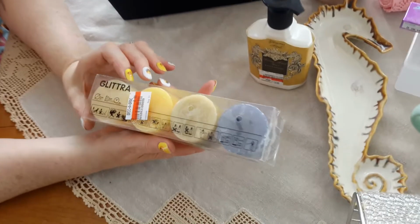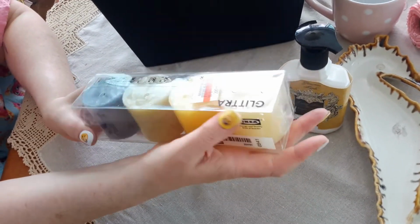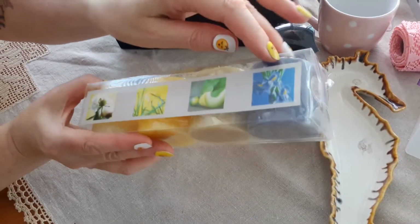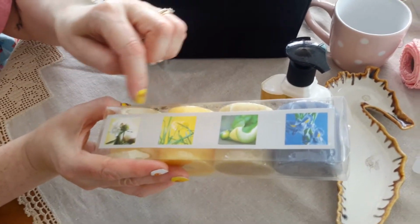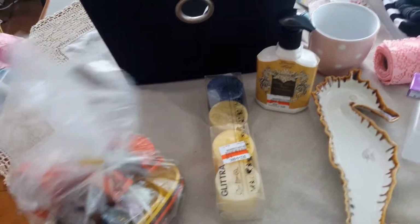Some pretty candles, they're originally from IKEA. Right there. They look like they would smell nice. They're all wrapped up. 99 cents for four of them. Oh, these are the scents. Cantaloupe. No, I don't know what these things are. Other things. Florals.